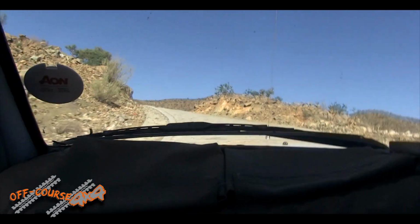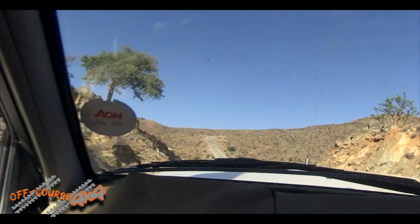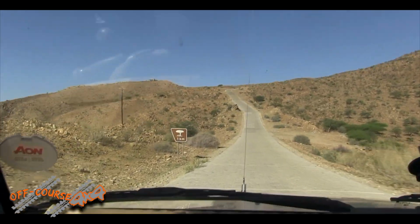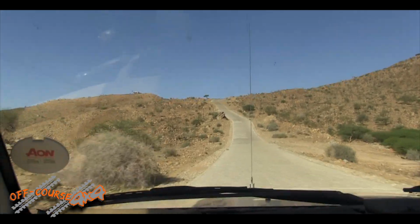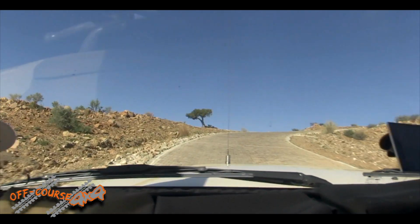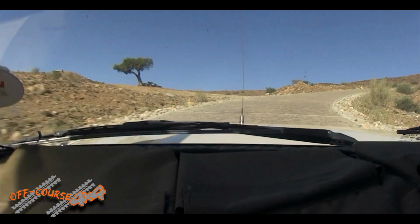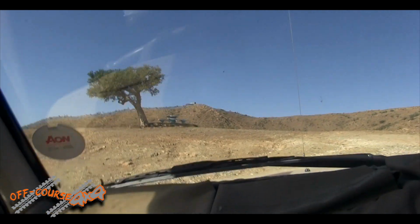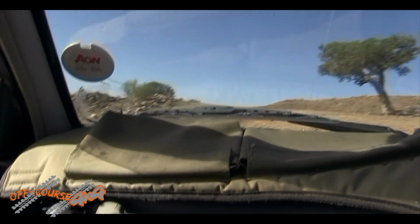I cannot imagine the effort it would be, if even possible, should the cobblestones not be here. The climb continues up to 1,810 meters. Climbing almost 1,000 meters within 4 kilometers, this makes it a very steep climb. The top of the pass has a viewpoint that affords scenic views of the Namib Desert.